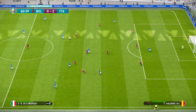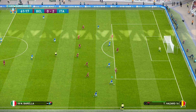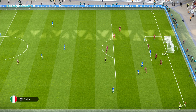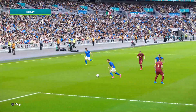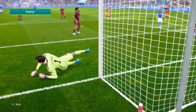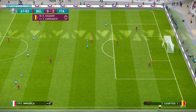Berardi. It's a fine run and he's happy to keep going. Heads it! Oh, just needed a better contact. Belgium can defend those situations better by stopping the crosser at source. So now we're going to get those changes we have been expecting.